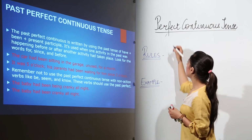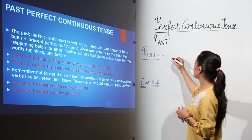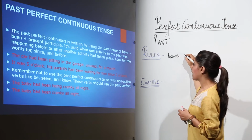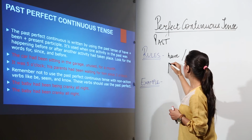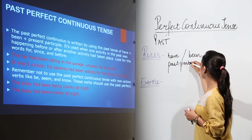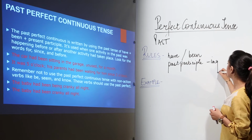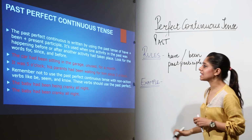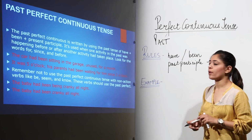So for past perfect continuous tense, the rules are have, again been, then past participle, with an ing. Let's take an example from the screen itself that says it was 5 o'clock. His parents had been waiting for him since 2.